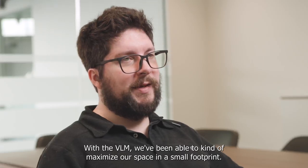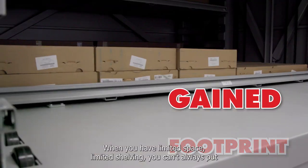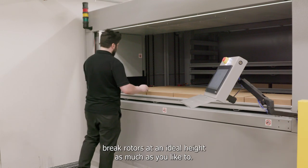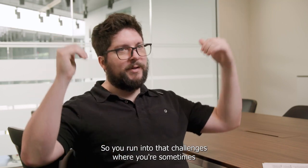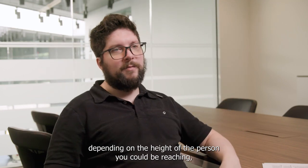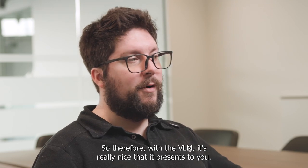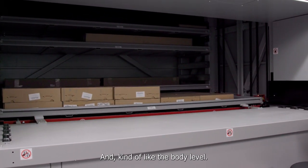With the VLM, we've been able to kind of maximize our space in a small footprint. When you have limited space, limited shelving, you can't always put brake rotors at an ideal height as much as you'd like to. So you run into challenges where, depending on the height of the person, you could be reaching, and you don't want to really do that with a heavy rotor. So therefore, with the VLM, it's really nice that it presents to you at kind of like a body level.